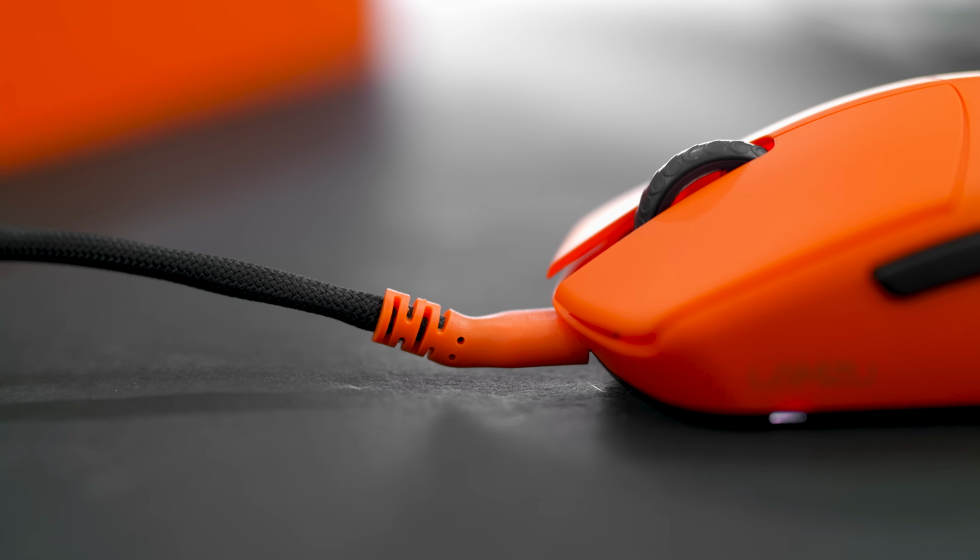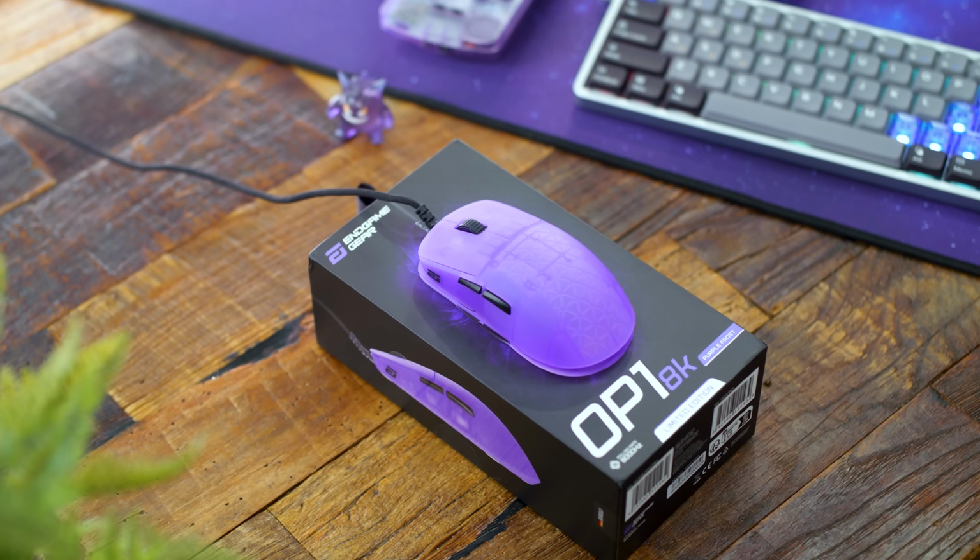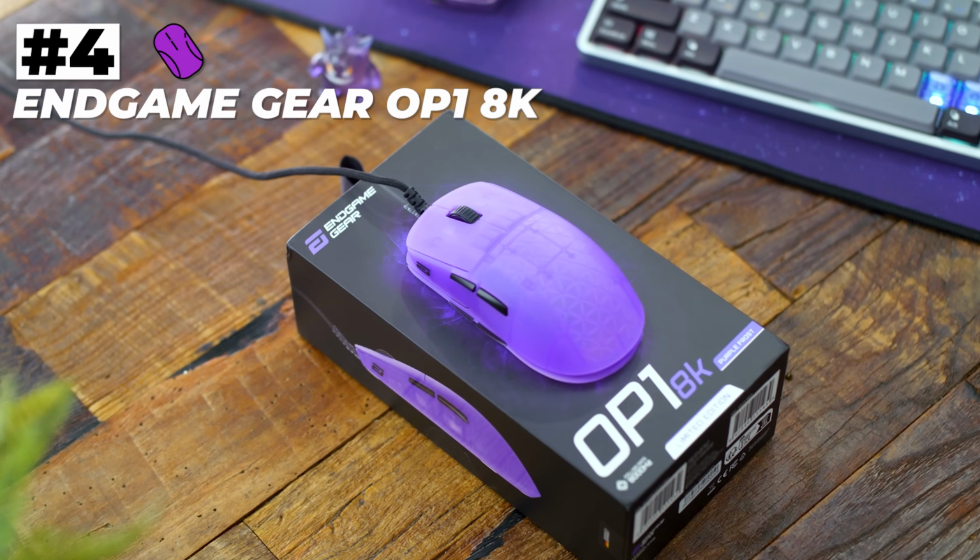A nice touch for sure, just all around good stuff from Lamzu with these mice. Now number 4 is gonna be a wired mouse. And yes, plenty of people still use wired mice today, and it's more than deserving of the spot. From Endgame Gear, this is their OP1 8K.